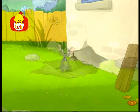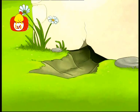In a hole. The mouse lives in a hole. The mouse dug up a hole in the ground under the house. That is where it hides. Peek-a-boo, mouse! And who lives together with the mouse?